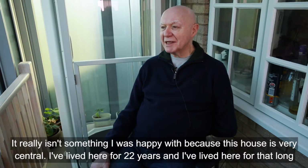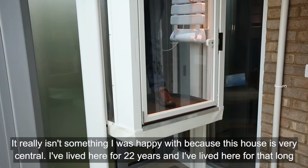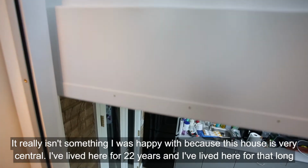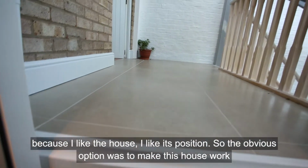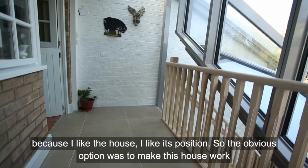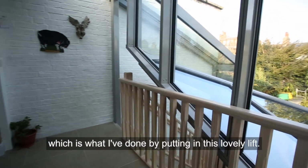It really isn't something I was happy with because this house is very central. I've lived here for 22 years and I've lived here for that long because I like the house, I like its position. So the obvious option was to make this house work, which is what I've done by putting this in this lovely lift.